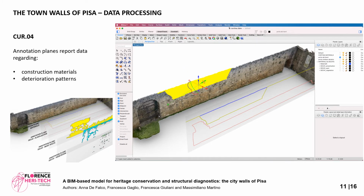The areas corresponding to the materials and deterioration patterns can be used to directly segment the mesh. The projection is fully automated in Grasshopper thanks to the use of the mesh split component that uses the closed 2D entities previously defined in the annotation planes to produce new submeshes associated with different properties.